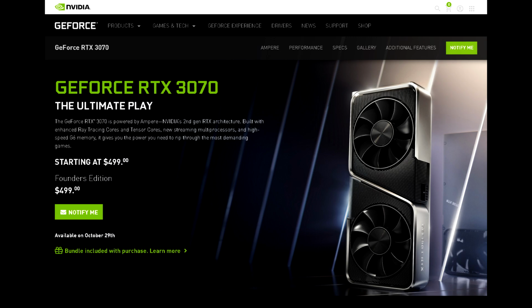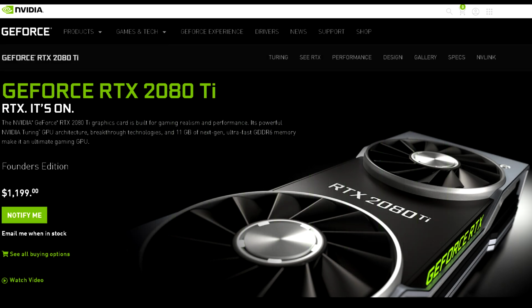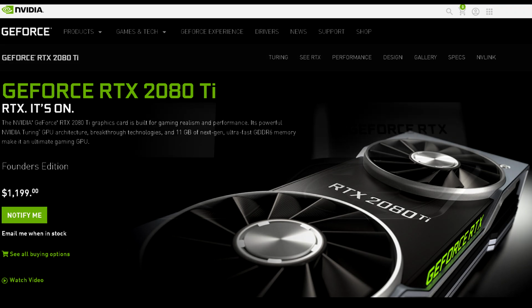The review embargo for the RTX 3070 just lifted and I'm sure you are all eager to see the gaming benchmarks. The reviews overall were pretty positive and essentially you're getting 2080 Ti like performance at the $499 price point. Not bad at all considering the former would cost you around $1,100 to $1,200 US. So it definitely looks like Nvidia's performance claims here were met and validated.